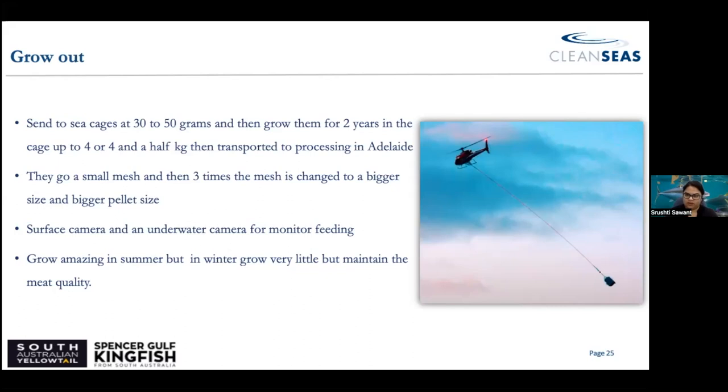The grow out has their own working mechanism. We do not get there unless they are short staffed and we have to go help them out. But the basic idea of the grow out is we send it to them and it belongs to them, it's now their property. They grow it for 2 years, up to 4 to 4.5 kilos, and then they're transported to the processing facility in Adelaide.